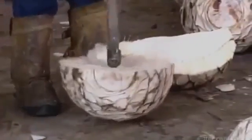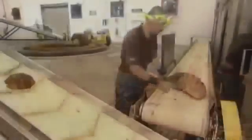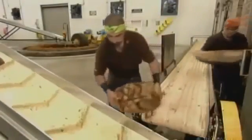Workers wield special hatchets to carve the huge piñas into quarters. They're a more manageable size for baking. They transfer the chopped piña to a brick oven, where it's steam-baked for 79 hours. This thorough cooking converts the agave's starch to sugar. In the process, the flesh softens and the color turns from white to reddish-brown.